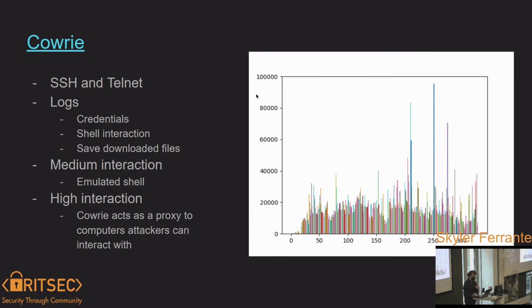So Cowrie supports SSH and Telnet. It logs credentials and shell interactions. It saves downloaded files. It supports SFTP, TFTP, and they call it medium interaction. All the commands that you can run on SSH are emulated through Python, or they just send a file straight.